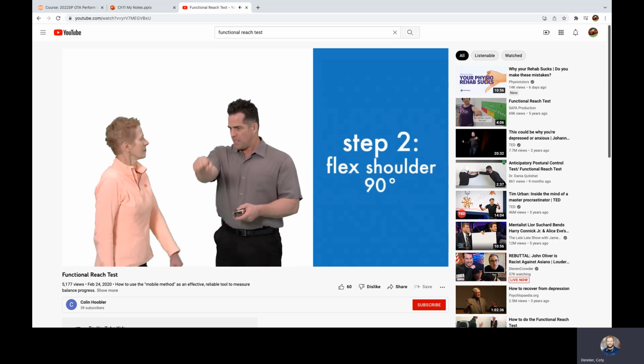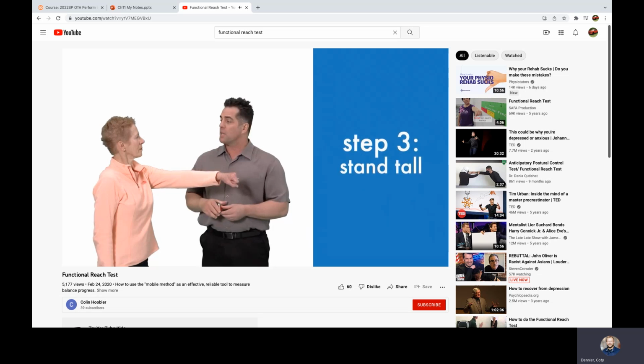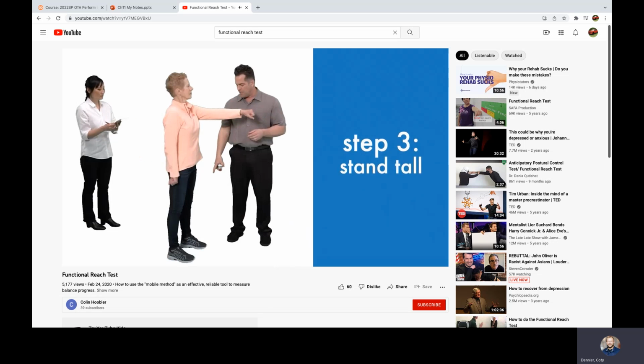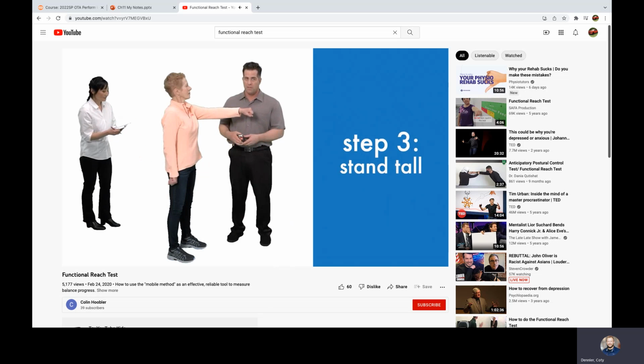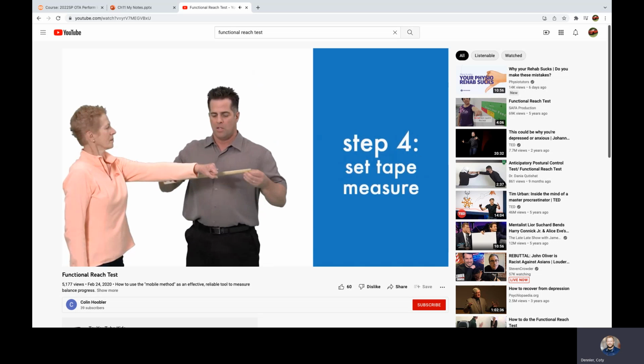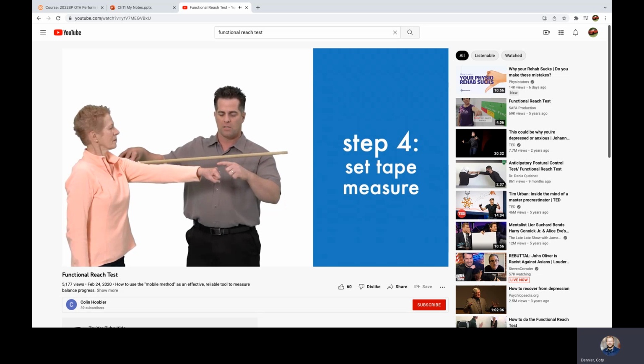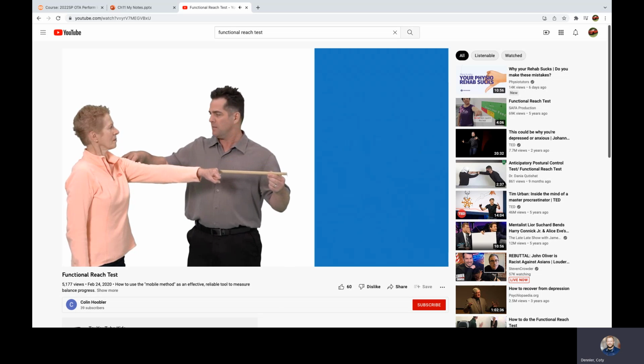Let's prepare her. So go ahead. Let's flex that shoulder to 90 degrees. Very good. Now stand up really tall. I'm checking her feet. I want to make sure they're shoulder width. Okay. Now I'm going to hold the tape measure up to where her third knuckle is. The third knuckle, right there. And I'm at 15. And so Anne's going to record 15. That's starting. Now stand up tall again.